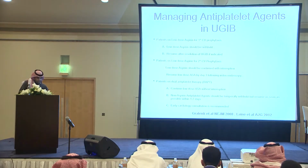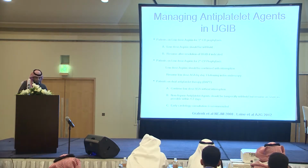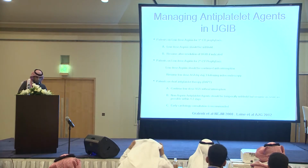So here, if the patient is taking aspirin for primary prophylaxis for cardiovascular disease, we have to stop aspirin and resume it once it's indicated. If the patient is taking low-dose aspirin for secondary cardiovascular prevention, we should stop it temporarily, then resume it as soon as possible. If the patient is taking dual antiplatelet therapy like aspirin and Plavix, in this situation the patient has to continue the low-dose aspirin without interruption. The Plavix or non-aspirin antiplatelet agent should be temporarily withheld and resumed as soon as possible, usually between 1 to 7 days. But keep in mind, you need cardiology to evaluate your patient.